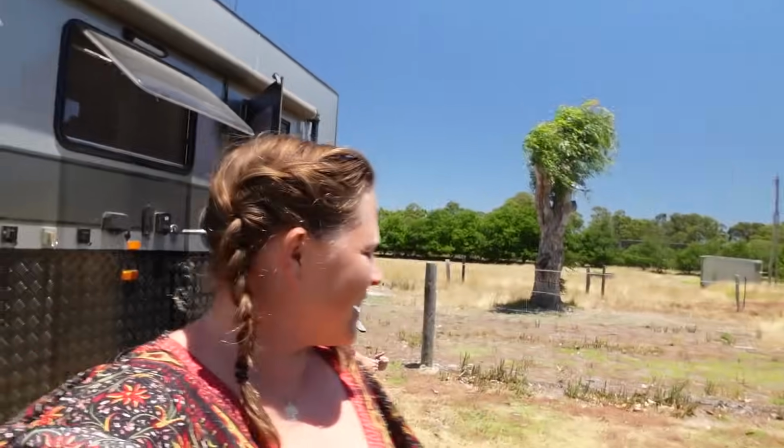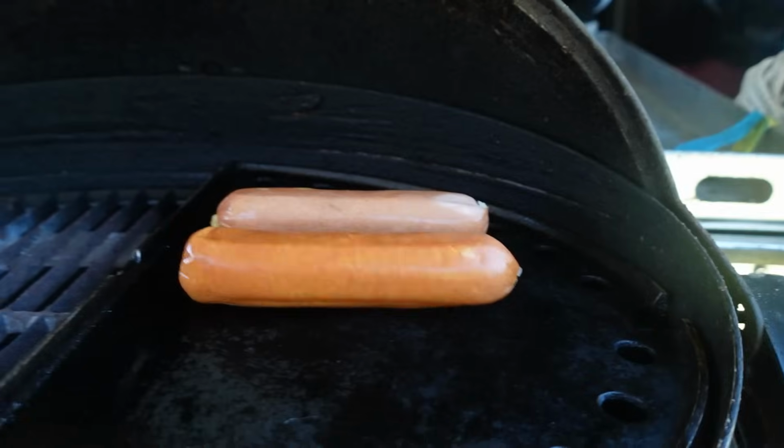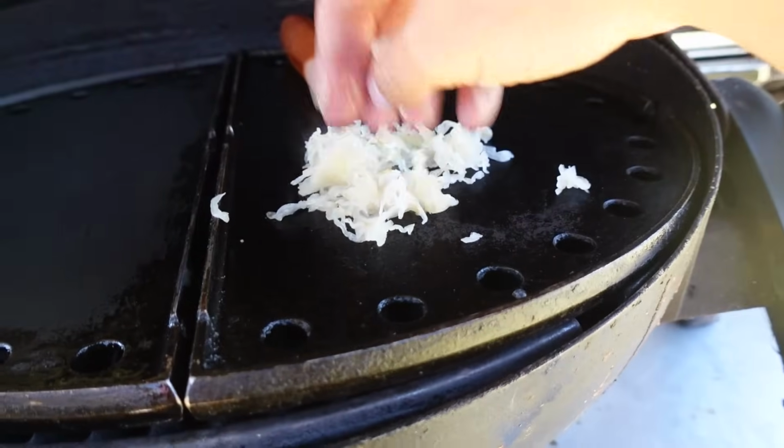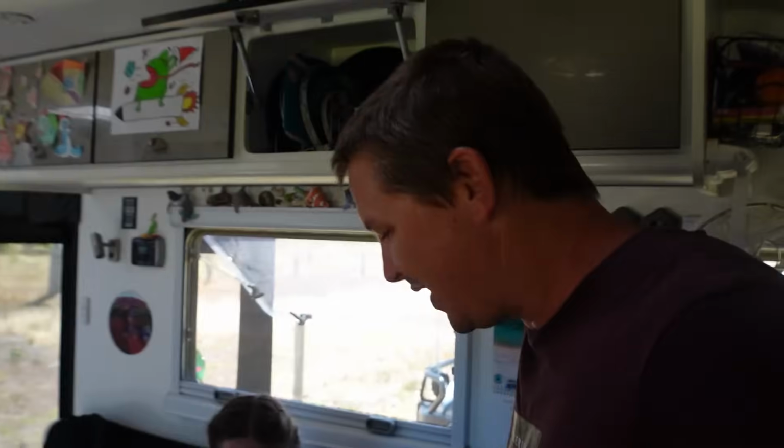But now, dear, time for lunch. Making lunch. We've got our little favourite cheesy Kransky on a brioche bun. 1.5. We get these from Aldi. Gosh, we've missed Aldi.